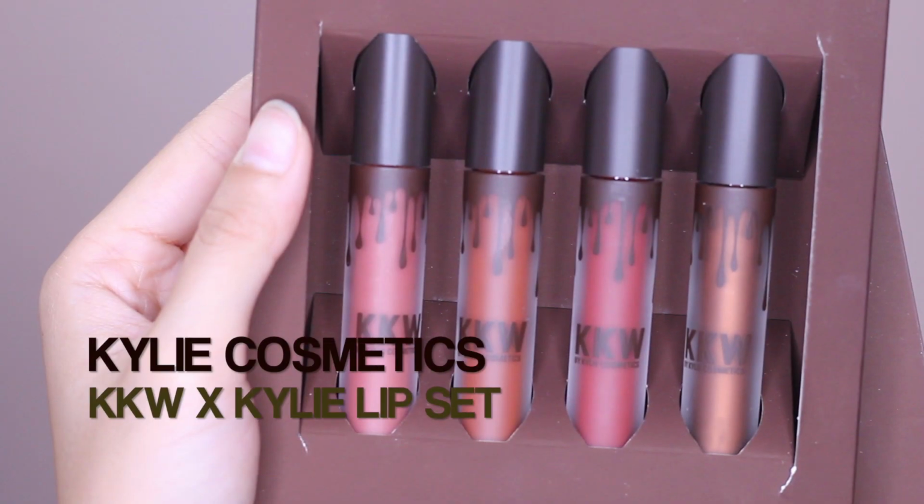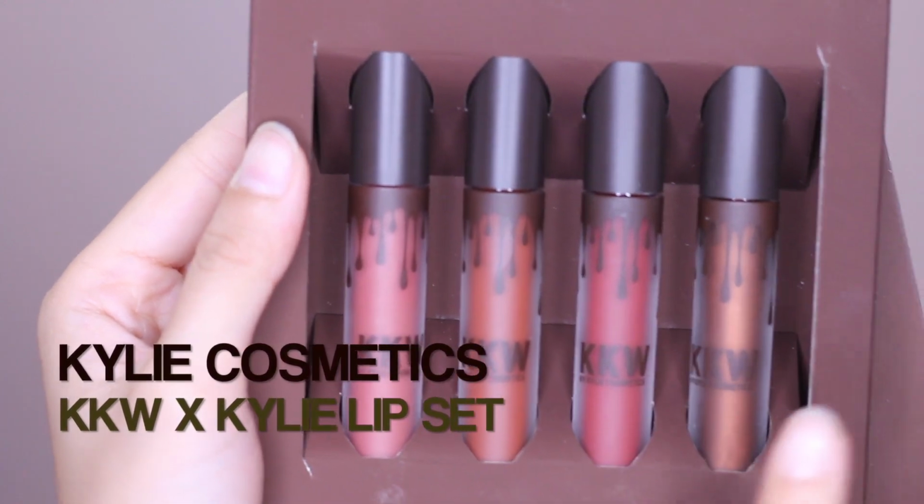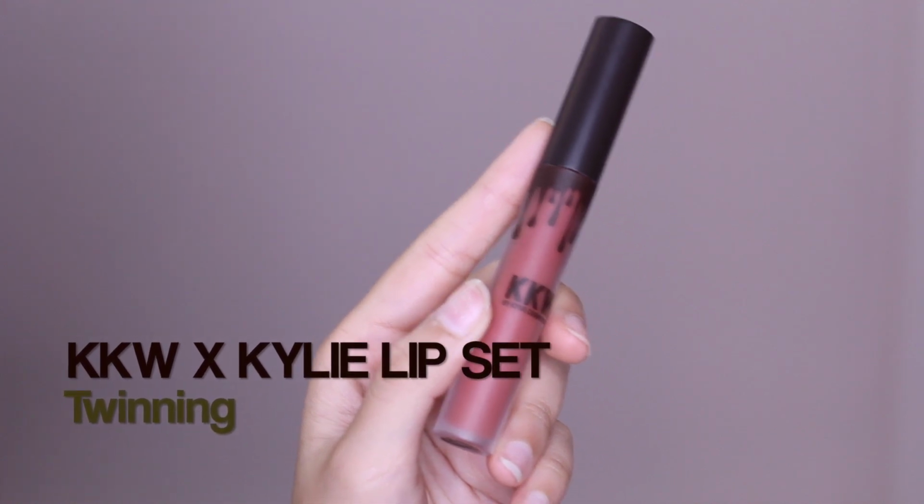Hey guys, so we're back with more swatches, and today we have brought to you KKW by Kylie Cosmetics, the latest collections. For this collection we have one velvet, two matte and one gloss lipstick. And let's get swatching. Alright, so first one we have the velvet called Twinning.